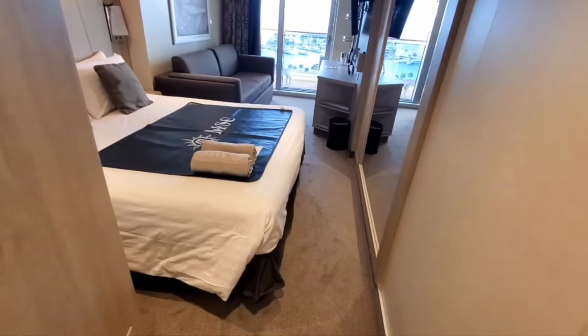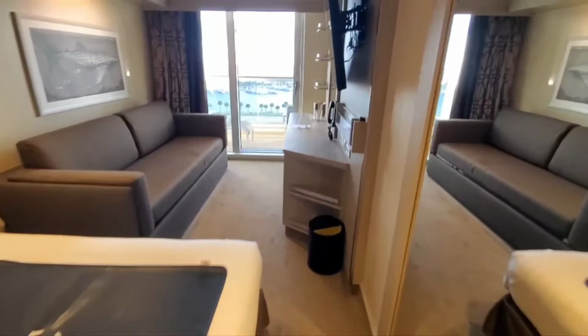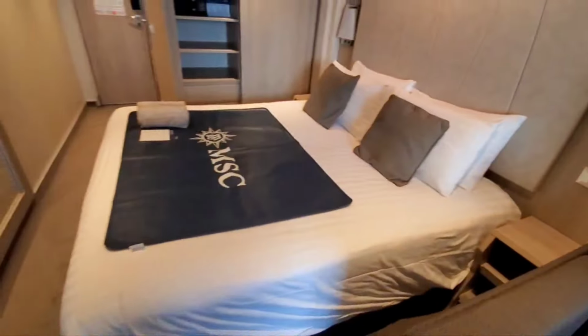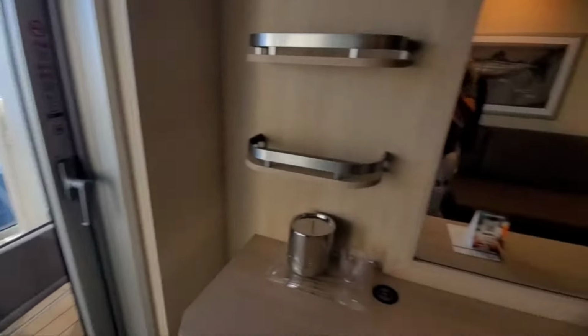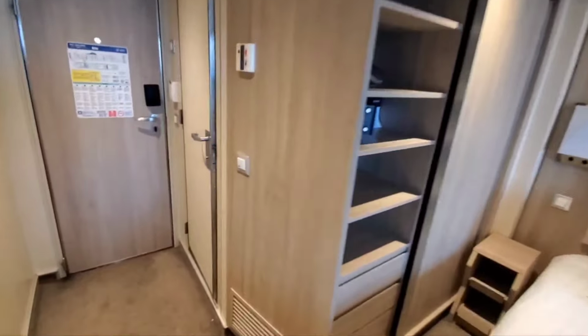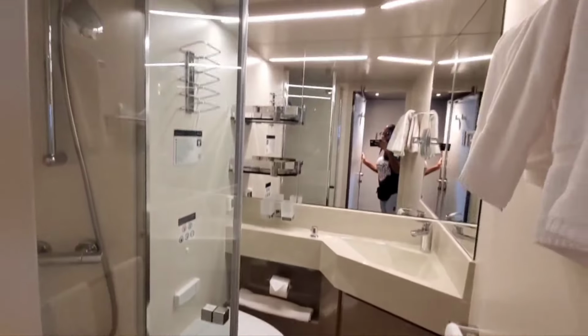After walking up 7 flights of steps, I have found my stateroom. A little out of breath, but it's a nice room. Just for me. I'll show you the balcony soon. The stateroom and the bathroom. Standard for cruise.